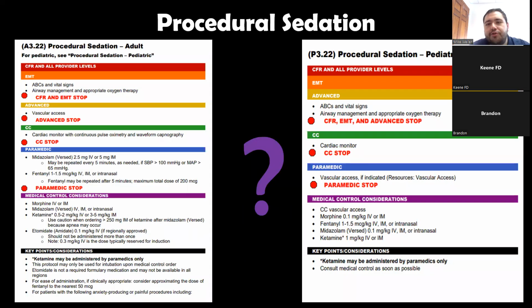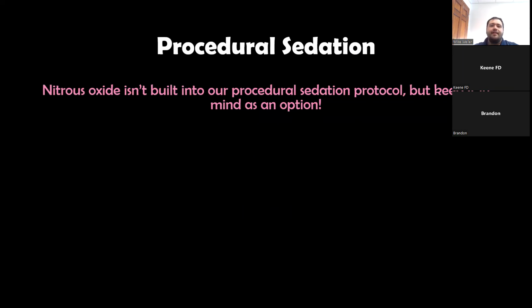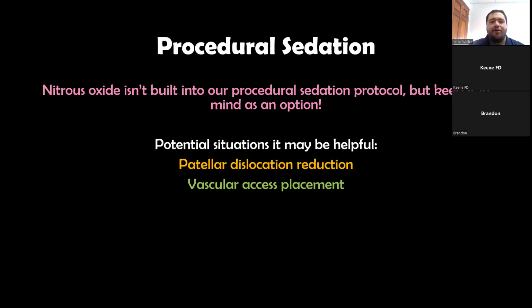As far as procedural sedation, we don't have nitrous oxide built into our procedural sedation protocols, but you could absolutely call medical control if you think that would be a good medication for procedural sedation. Keep it in mind.